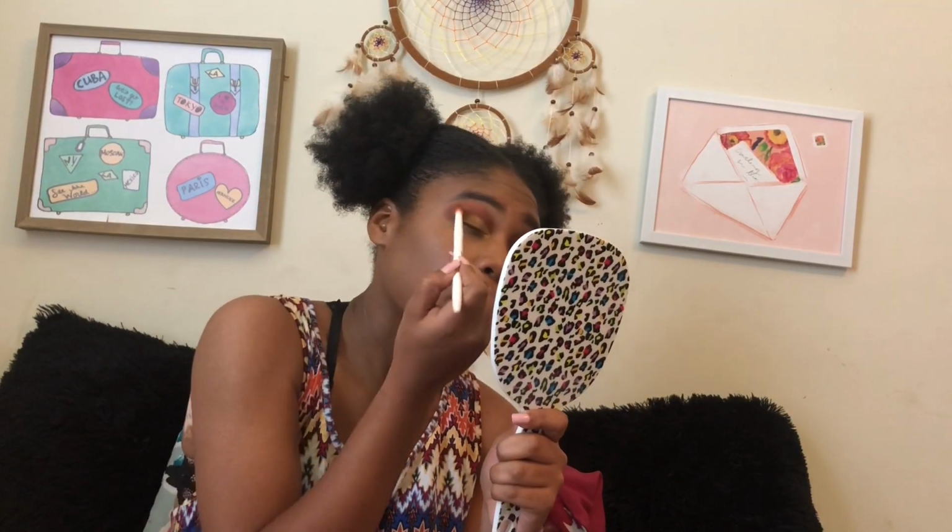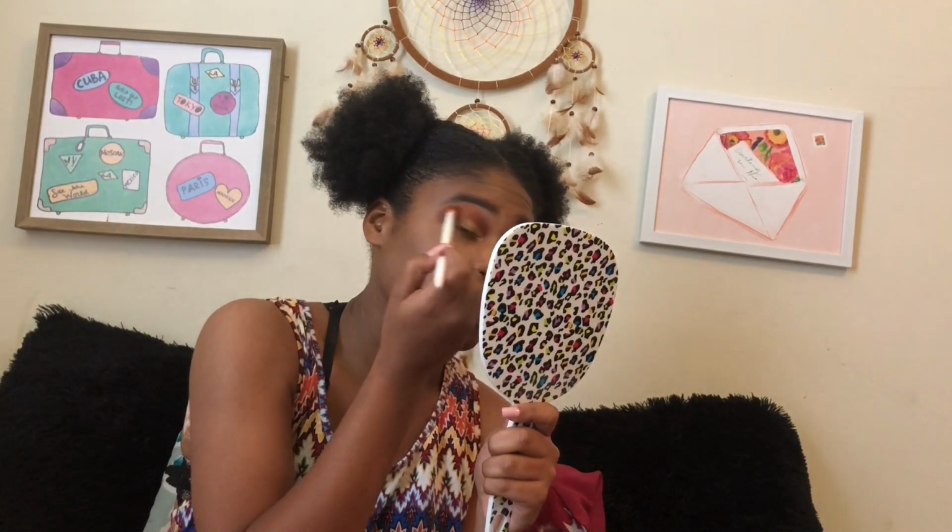And then what I like to do is go back with the brush that I used to spot it with, and just tap, but not really tap. And then we're just gonna blend the top together so it don't look crazy. I like it. That's a nice look. I don't know if y'all like it, but I like it. So I'm just gonna go ahead and finish the other eye off camera, and I'll be right back.